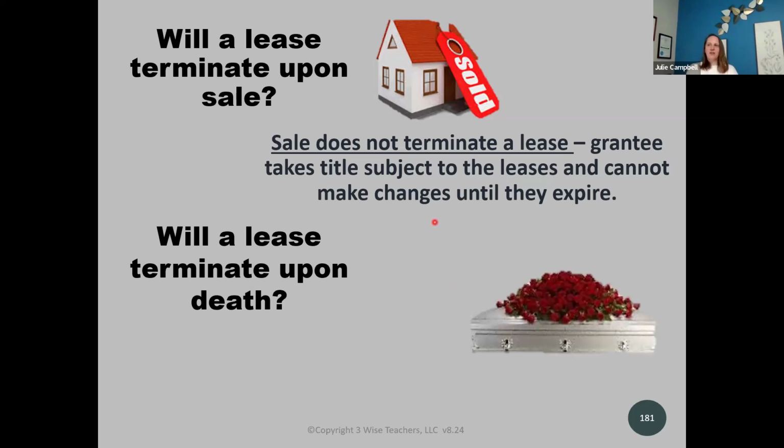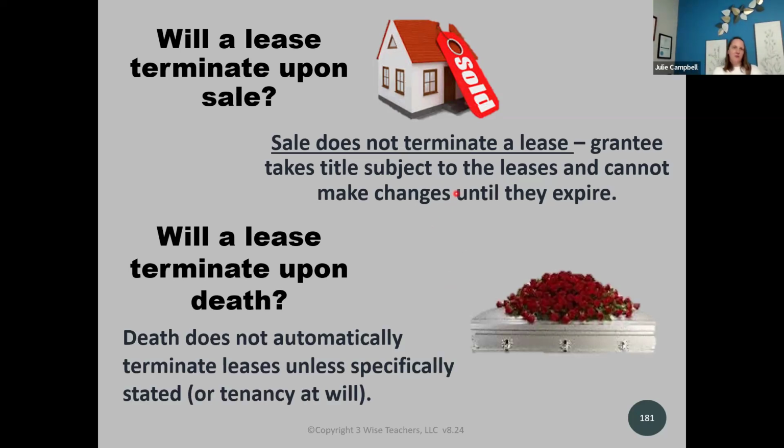What about upon death of the landlord or the tenant? Is that going to terminate the lease? No. Remember what we said about contracts. Death is not an out. So with a lease, if the landlord or tenant pass away, then their heirs may still have the duty to continue on with the terms of the lease. Again, if we're dealing with a valid lease, there's something to be said about putting that in writing in case something happens. But a lease could write that out.